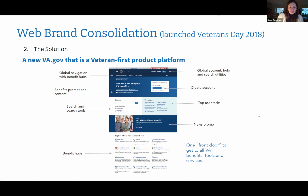Launched on Veterans Day 2018, we built a new VA.gov that is a veteran-first product platform. This is actually an up-to-date screenshot of our homepage that was just worked on last year. But in short, we have all global navigation benefit hubs at the top, benefits promotional content, search and search tools, all of the benefit hubs. We want to make sure that all veterans have one front door to get to all of VA's benefits, tools, and services.